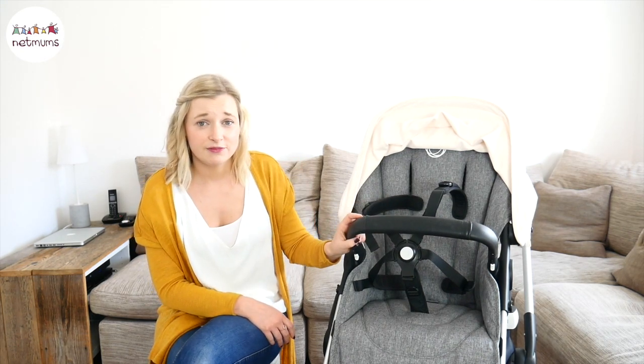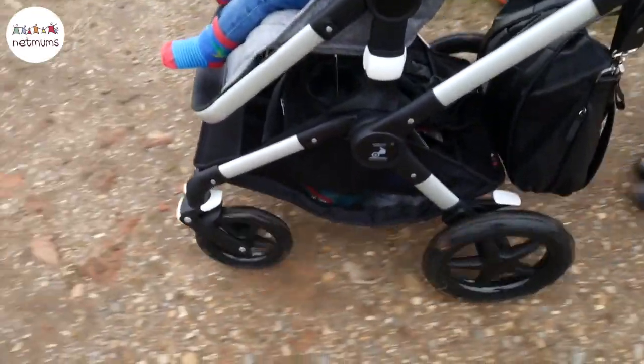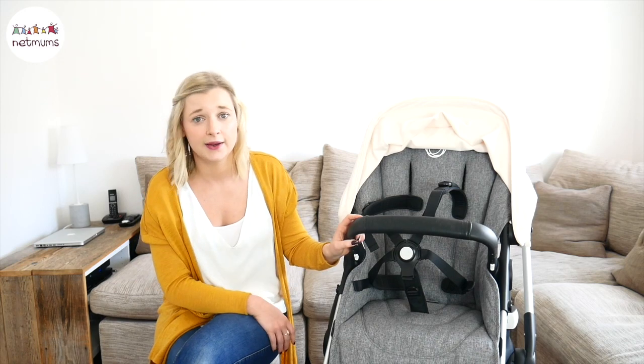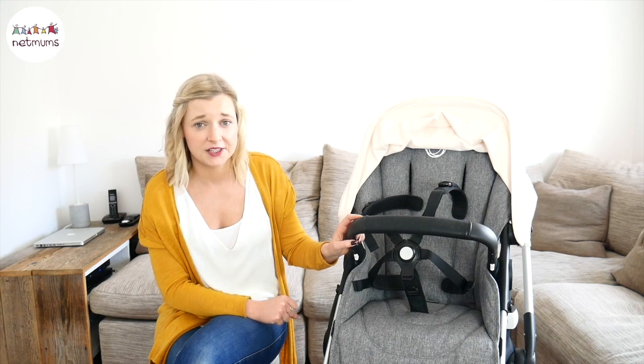It's got a massive basket, which again is something that I like to have in a buggy, a big basket. So I've been fitting shopping in there, my changing bag in there, all the bits that my 3-year-old throws in there, you know, toys, muzzies, things like that. So it really does cater well for that. You've got a good amount of storage, and I think that's very important.